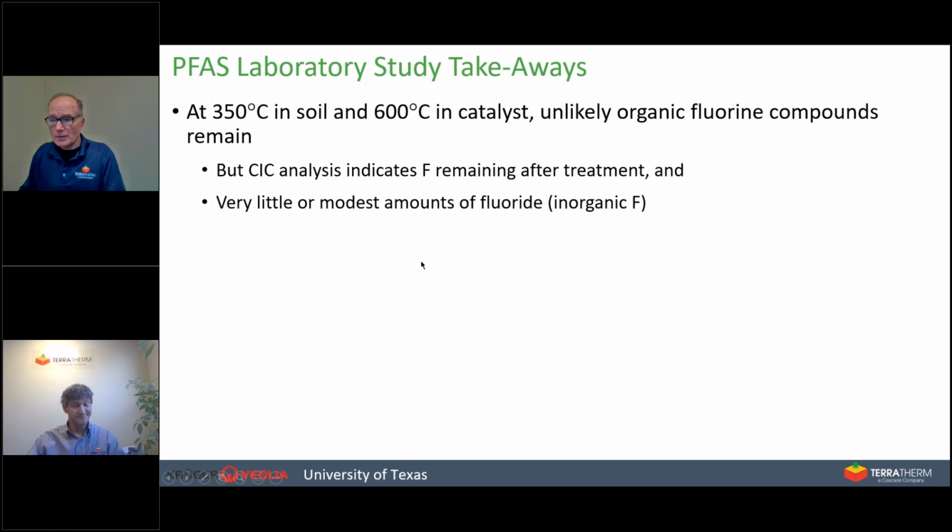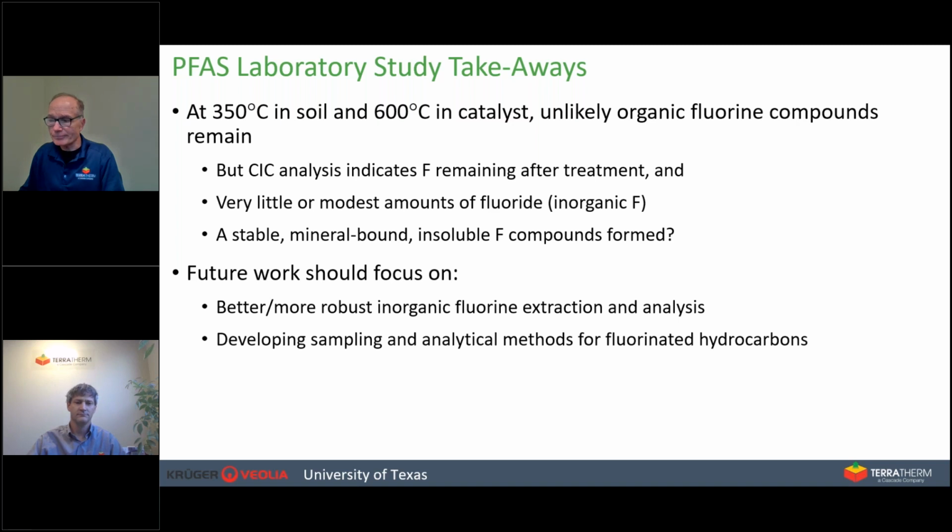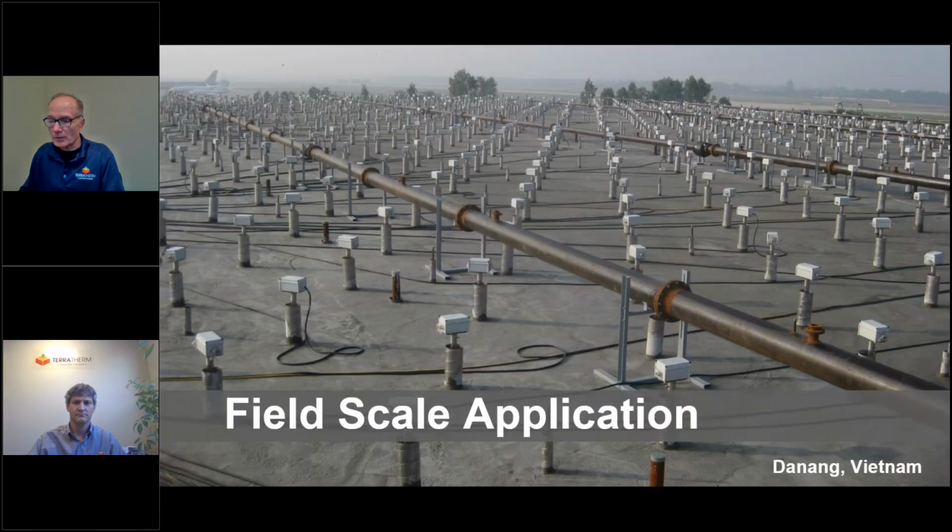And I think I just covered this already. We don't think that fluorine that's showing up on the CIC analysis is actual PFAS or other precursor compounds. We think it's a stable mineral-bound insoluble form. So future work should really focus on just what that stuff is. Can we do some specific analyses to look at that? And with that, I'm going to turn it over to Steffen to talk about some field scale applications.